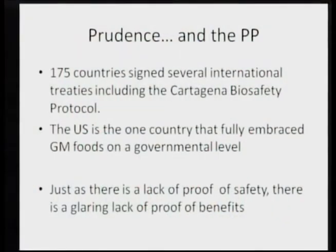Well, 175 countries signed several international treaties, including the Cartagena Biosafety Protocol. The U.S. is the only country that fully embraced the genetically modified foods without any precaution on a governmental level. Just as there is a lack of proof of safety, there is a glaring lack of proof of benefits.